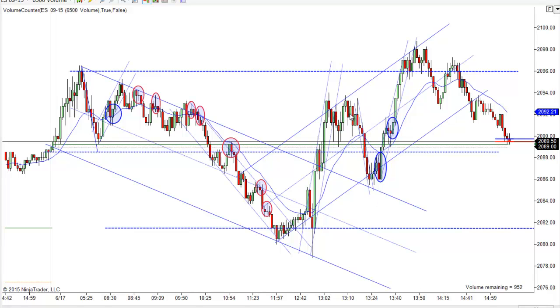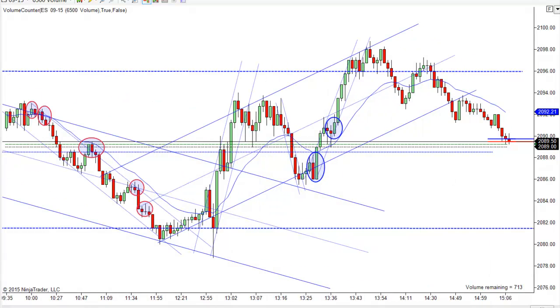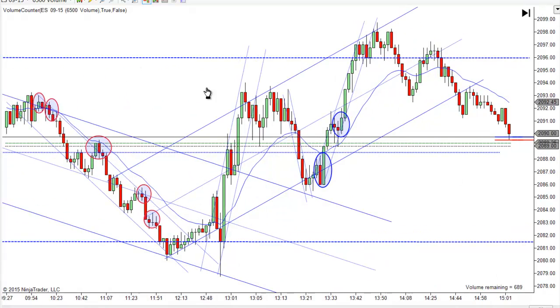You really could have traded some of this if you wanted to. There's only some shorts in here. I don't think I would have recommended taking them. I would have waited until this, which would have been the first buy I would have probably made after the news came out. But let's back out, make the chart a little bigger, talk about the trades, and wrap up for today.